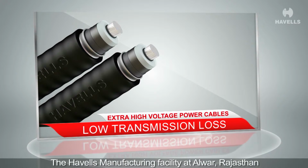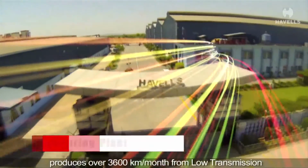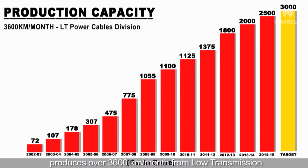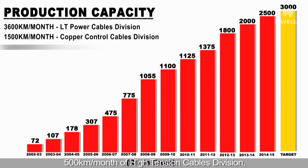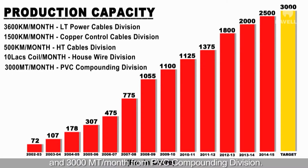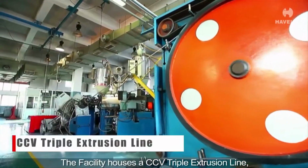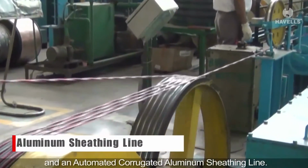The Havells manufacturing facility at Alwar, Rajasthan produces over 3600 km per month from the low transmission cable division, 1550 km per month from the copper control cables division, 500 km per month from the high tension cables division, 10 lakh coil per month from the house wire division, and 3000 metric tons per month from the PVC compounding division. The facility houses a CCV triple extrusion line and an automated corrugated aluminium sheathing line.